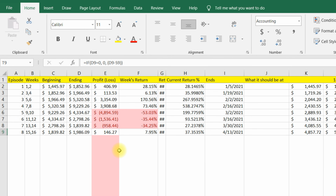Well, that is the update. Now, what am I gonna do? Like I said, I'm gonna stay on top of this. I am not gonna put more money into this account. It started at $1,445.97, and I am going to make it. I just know I am. So if you're getting discouraged, don't worry. Stick with it, do what you can.